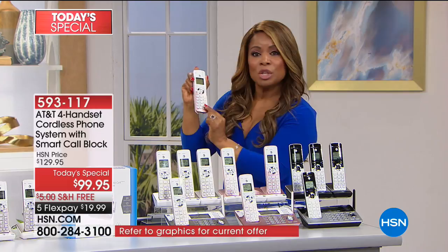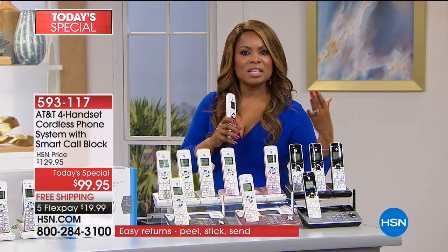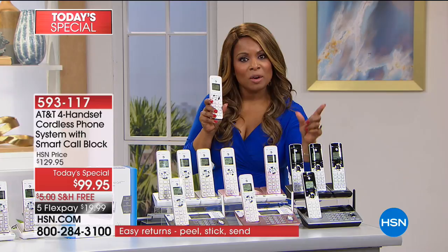You can actually use that intercom feature to speak to anyone on the handsets in the room, which is really lovely. Let's say someone is home recovering from a surgery and they maybe want a glass of water or they want a bite to eat. They can actually intercom you if you're in another part of the home to speak to you.